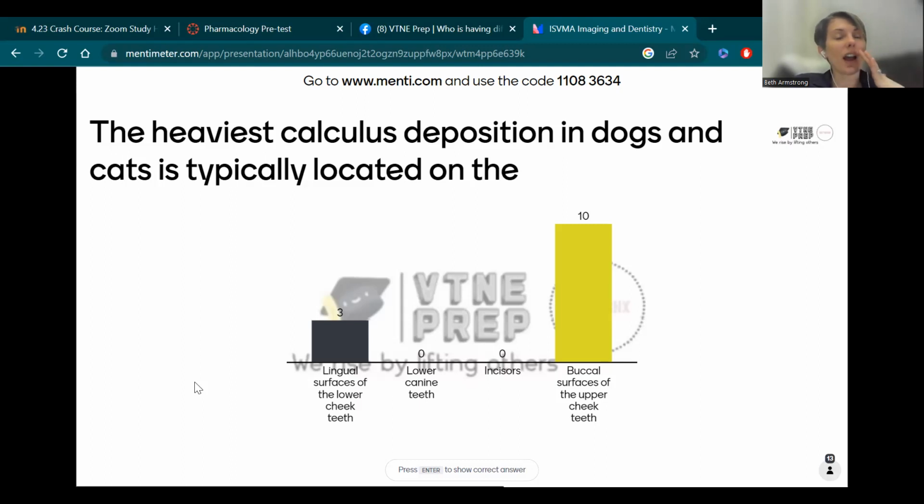Yes, our upper canine teeth can get pretty gross too, but again, remember, because there's like a little pocket there to place stuff that can deposit on there. And it's usually when we have a lot of calculus on those back cheek teeth that it will start getting more and more, moving upwards. Okay.